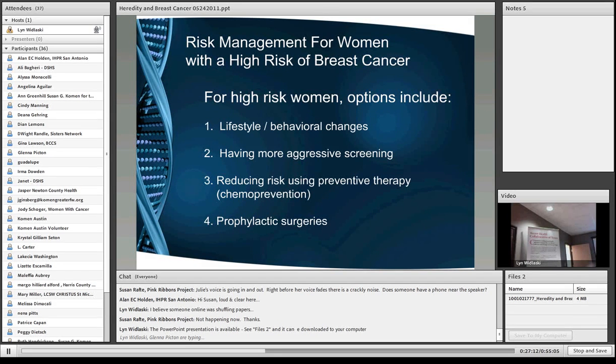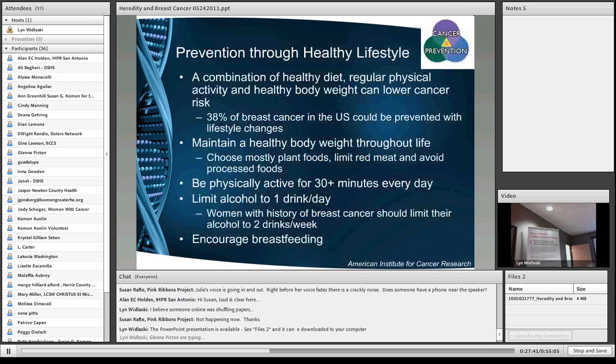There's also a lot of women that don't have a known gene but are at a high risk because of a breast biopsy that showed hyperplasia or a strong family history with a negative genetic test. And for these women, there's other things we can do. I want to emphasize lifestyle and behavioral changes, and we'll go into specific studies. More aggressive screening, including breast MRIs. Chemoprevention with medications such as tamoxifen or raloxifene, and prophylactic surgery.